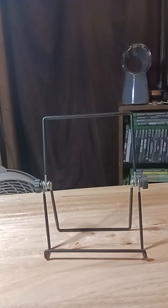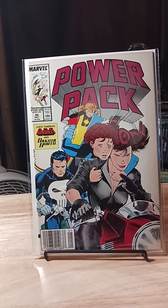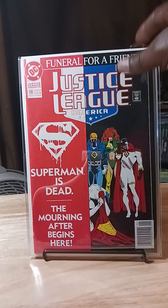I don't know. Power Pack, number 46, with the Punisher and Dakota North appearing in it. Funeral for a Friend, Justice League, number 70, newsstand. It's a shame they didn't do more with this character. His origin was kind of convoluted anyway, but I just like the aesthetics of him. He had a cool costume. He just was cool looking. They could have done so much with him.